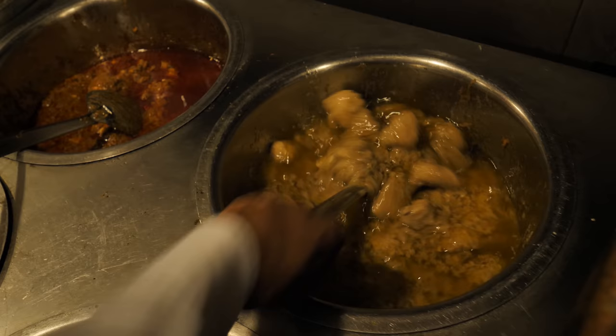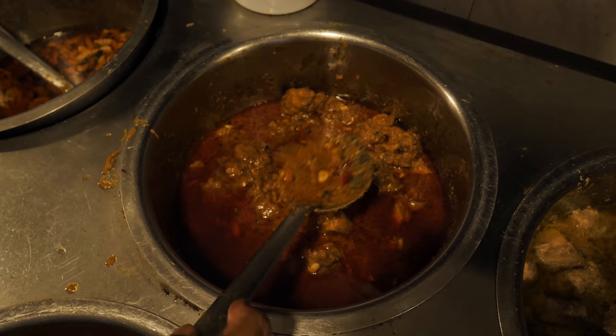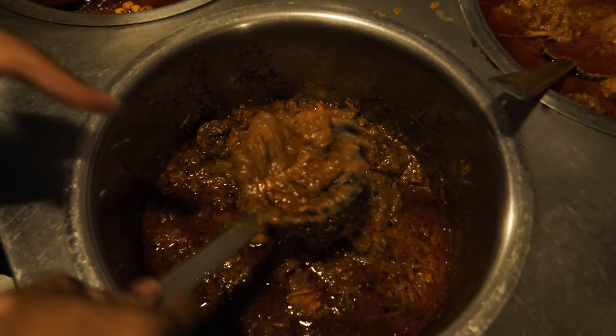Beautiful. This is the chicken Irani, and that one's the mutton Irani. Oh, lots of spices. The garlic, the green chili, red chili, the black pepper. Oh, wow. They're made with the ginger, the red chilies, the black pepper. Oh, wow. They're so thick. This is the ginger. And red chilies.